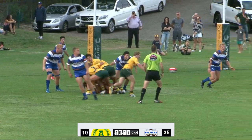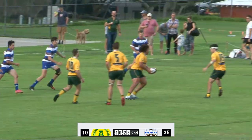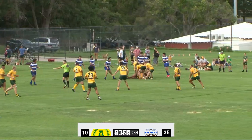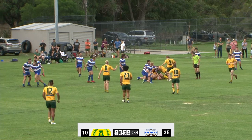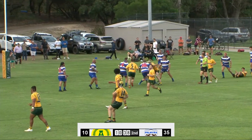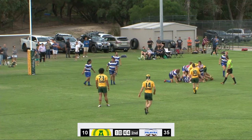Leg drives nicely. Set up center field, 10 from the line here. Sauni, drag to ground. Quick ball recycling out to the right. Opportunities are there. Need to find the second pass here, Associates. The defense is good so far from all the forwards from Palmyra. No way through that hole, Luke Bowes.